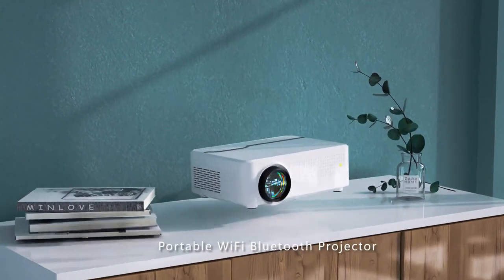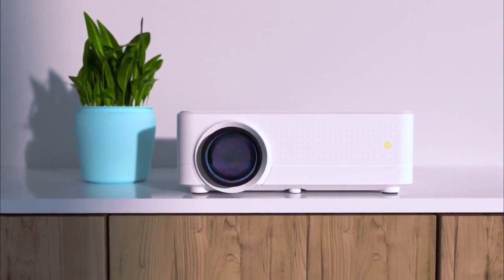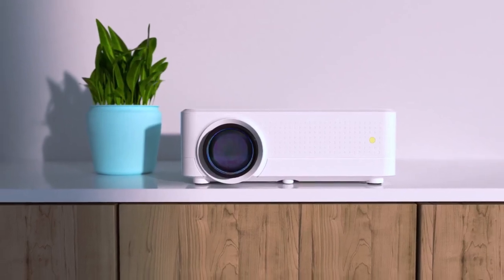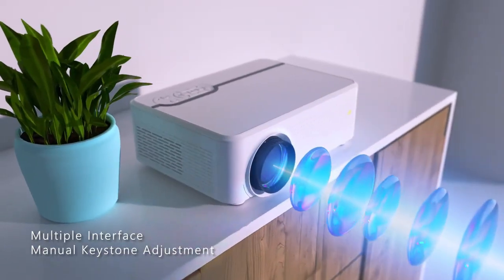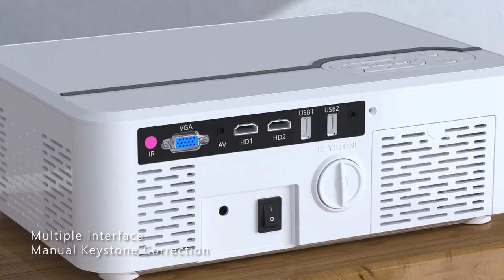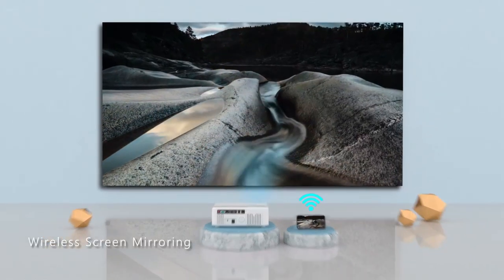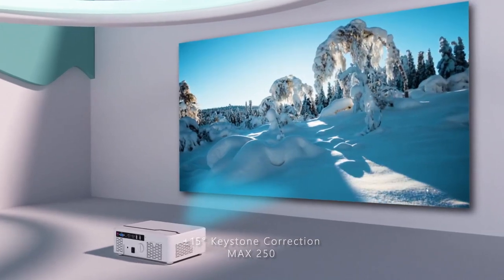MINLOVE Home Theater Projector easily implements screen mirroring. It supports iOS, Android, and Windows systems. A 5.0 Bluetooth chip built-in helps to connect the projector to Bluetooth stereo, headset, and another Bluetooth device. A 5-watt dual stereo speaker supplies surround and high-quality sound. If you want more, connect it to external speakers or earphones via Bluetooth.